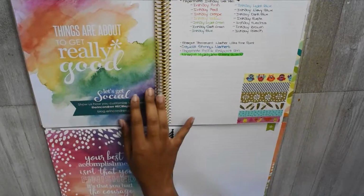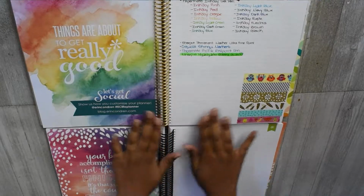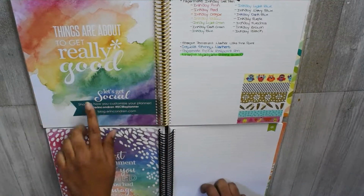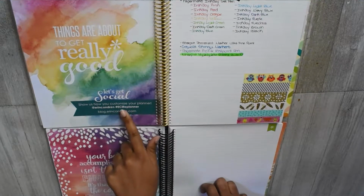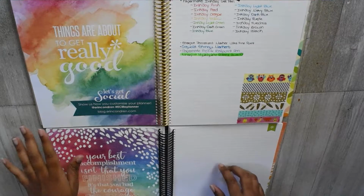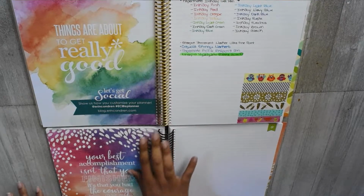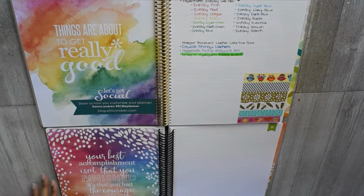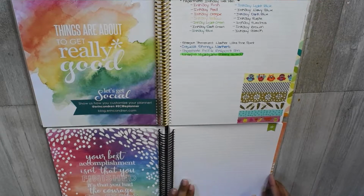And then you'll flip over to the quotes page, which will lead you into your notes sections for both planners. So as you can see in this one, they had a little let's get social thing where you can go to their Twitter or their blog or something, and you can post pictures about how you're using your planners and all that stuff. Here they just decided to do a straight quote and finish it off and take you right into your notes pages.